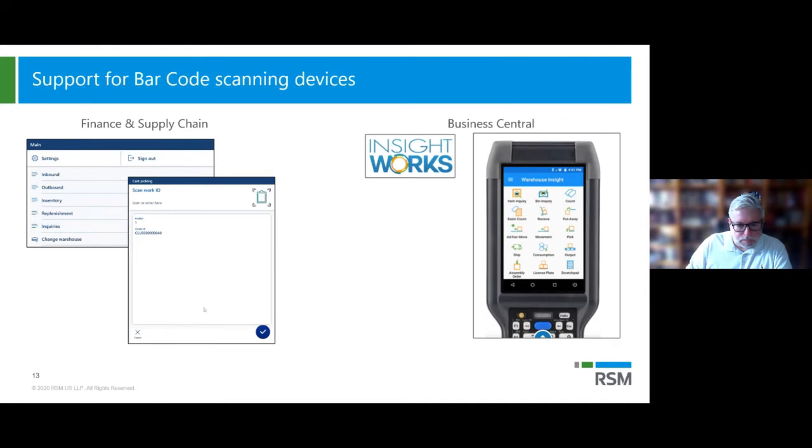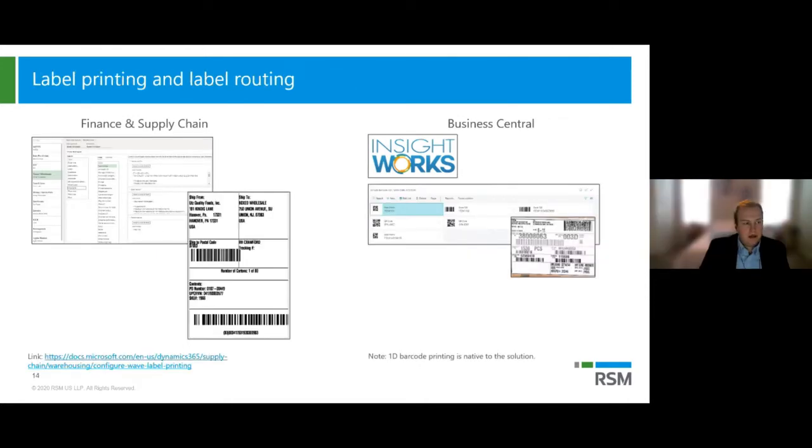All right, the next piece that we wanted to touch on here was label printing and label routing. You can see on the left-hand side here, I did provide a link as part of this slide if it needs to be referenced later. But we do have ZPL code that is stored within the D365 web interface, so it stands within the back office system. You store the ZPL code there, and you have call outs to whatever fields are necessary for your label requirements.